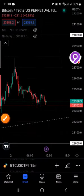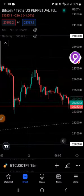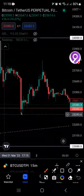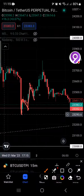When your setup is not clear or it has already played out, don't force it. Don't force it. Now look at this place. Something happened here. If your strategy is pullback, look at uptrend, pullback, uptrend, pullback. Can you see that? If you didn't enter somewhere here, then there will be a problem. Yes, there will be a problem.